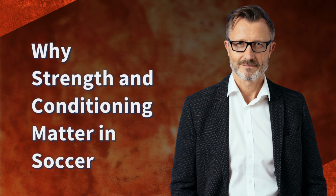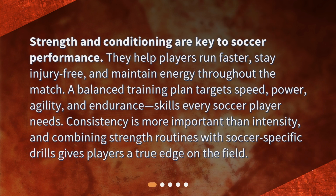Why strength and conditioning matter in soccer. Strength and conditioning are key to soccer performance. They help players run faster, stay injury-free, and maintain energy throughout the match. A balanced training plan targets speed, power, agility, and endurance, skills every soccer player needs.